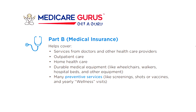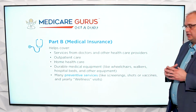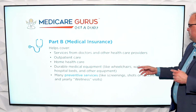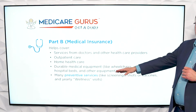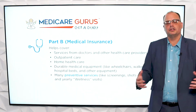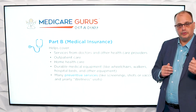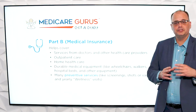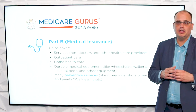Now, Part B is your medical insurance. It helps cover services that are from a doctor or other care providers. Also covers outpatient care, for example, when you go to a clinic, home health care, if you're recovering after a surgery or need some extra respite care, durable medical equipment, like your wheelchairs, your walkers, your canes, your other accessories. Also, it covers most of your preventative services, such as your cancer screening, colonoscopies, things of that nature that you want to do on a regular basis to make sure you stay healthy. It also, as I said before, will pay for your physicians and doctor services while you're an inpatient in a hospital. So when the doctor comes by and visits you, you're paying them out of Part B.